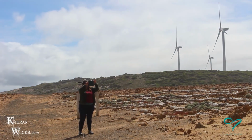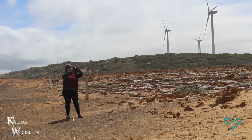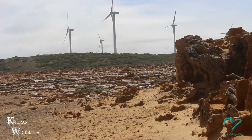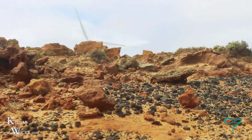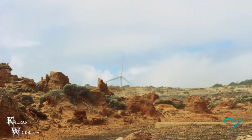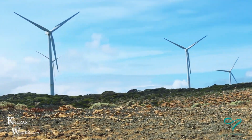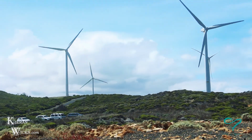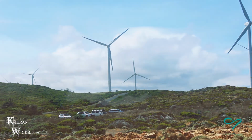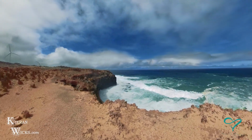Completed in 2008, the Cape Bridgewater Wind Farm abates an estimated 195,000 tonnes of greenhouse gas emissions annually. 29 wind turbines power 35,000 households each year, with an average electricity generation of 200 gigawatts per year. Humanity's past, present, and future is starkly illustrated here.